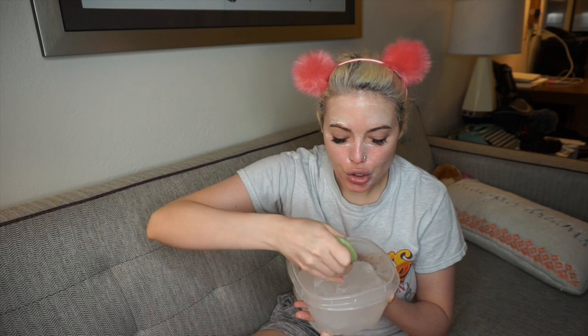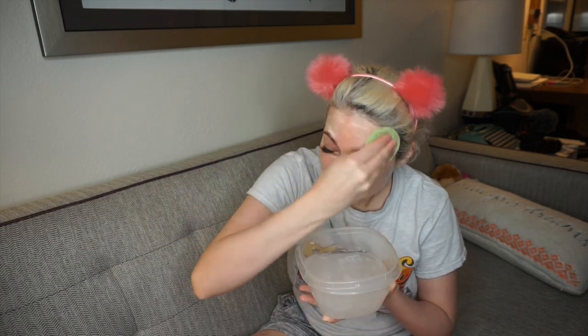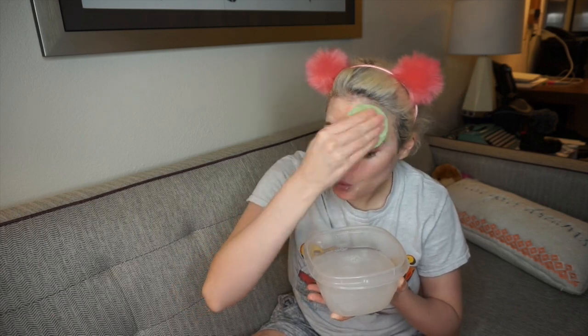And then also, you don't want to be putting your dirty fingers into it, or even if you think they're clean, you just don't want to be putting your fingers in because it's going to contaminate your face mask. So you always want to use something like a spoon to take it out, or you want to use a silicone brush. I use a silicone brush to put my mask on my face. So what I do is I scoop it out, and then after I scoop it out, I will use a silicone brush to put it all over my skin, so then it's evenly distributed, which I find really good.